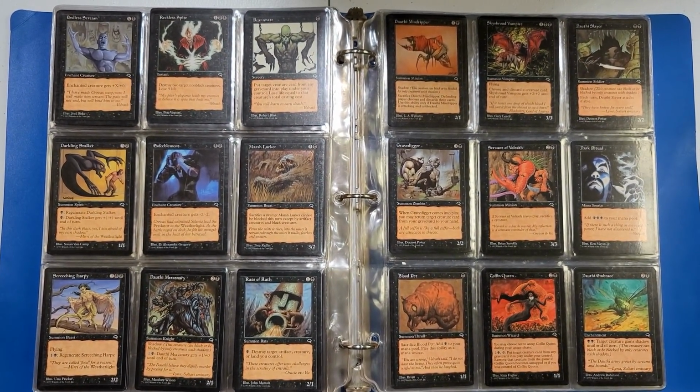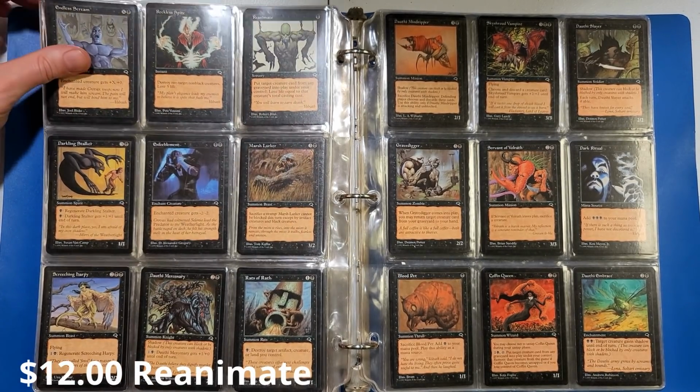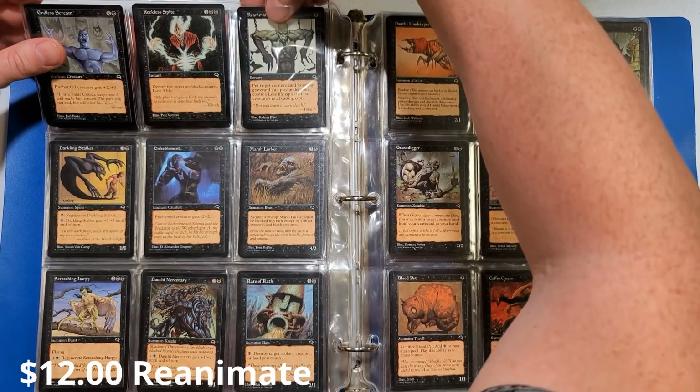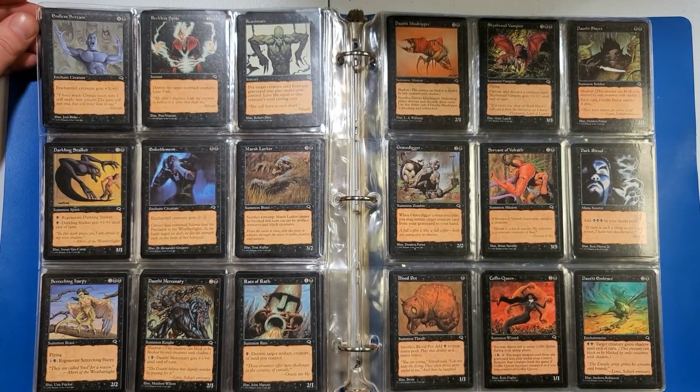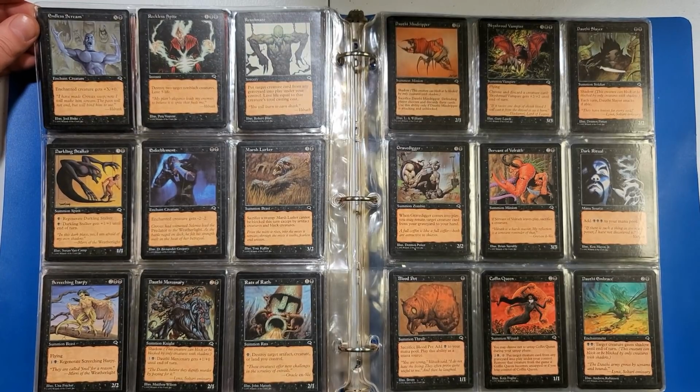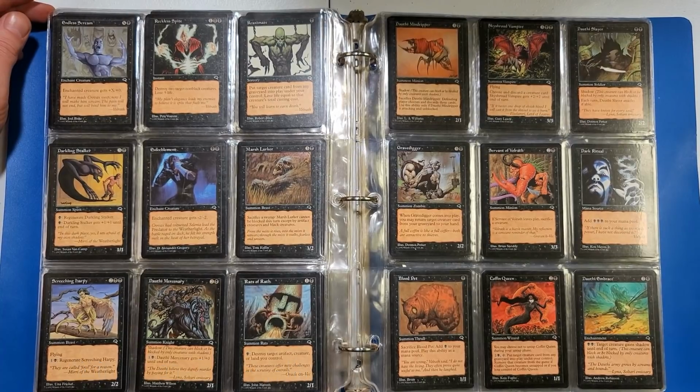All right. Dothry Mercenary. Reanimate, bada boom. What you got there, friend? Just one. We'll take you, though. Original Reanimate. I think that's original. I might be mistaken on that. I think that's original. So that's really neat. That might even be a decent card there.